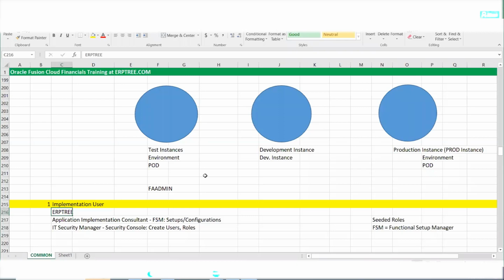If you make a mistake in the system, we have a provision. You can go and verify which user made that mistake, which user did such and such setup or some activity. You can track it. Since three employees or three consultants are using the same user, we cannot figure out who made the mistake or who did something. That is the reason we always use unique users for every consultant.